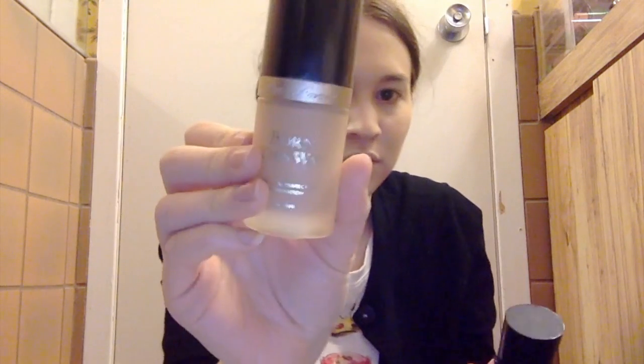So first I'm going to be priming with the Too Faced Hangover RX primer. Actually, I think I already did, I'm just showing you what I used. And then I used a combination of the Too Faced Born This Way foundation in the color Vanilla and the Giorgio Armani Luminous Silk foundation in the color 2. I got foundation on my bottle, so I was just wiping it off.